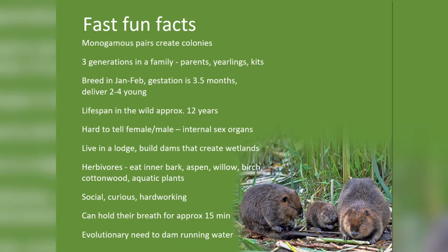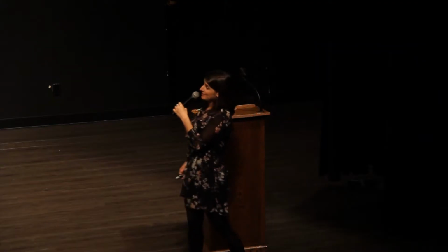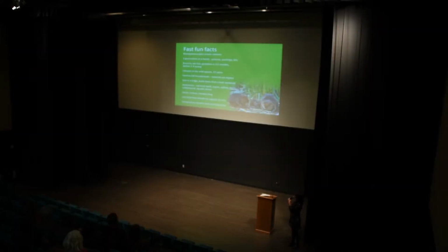Fun facts about beavers: beavers live in a home called a lodge. They have monogamous pairs that mate, and they live three generations in a family, in a colony. So there's the parents, the yearlings, and then of course the kits. The name for baby beavers is kits. They live in these colonies, and they live in the wild for about 12 years. Beavers are, of course, herbivores. They're social, they're curious, they're hardworking. And they breed earlier in the year, January to February. And they live in a lodge.